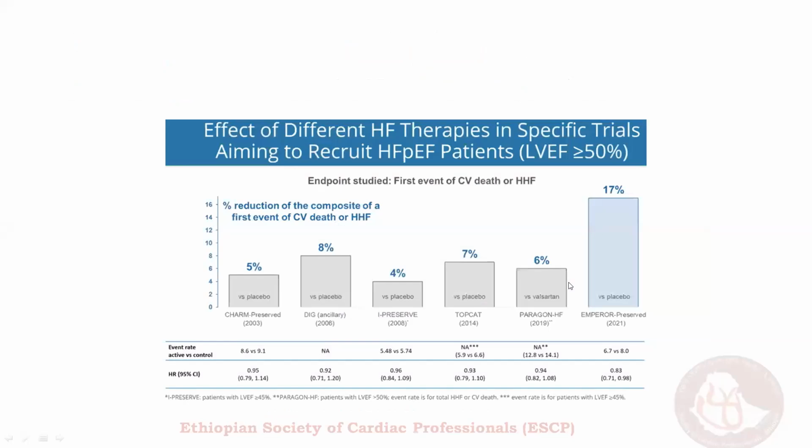So, the effect of different heart failure therapies in specific trials aiming to recruit heart failure patients with preserved ejection fraction. If you compare head to head, you can see that in EMPEROR-Preserved, the first event of CV death or heart failure hospitalization was reduced by 17%. It is a very large number. The others, you can see, CHARM 5%, PEP-CHF 8%, TOPCAT 7% reduction, but the majority of the reduction is achieved through the EMPEROR-Preserved trial.